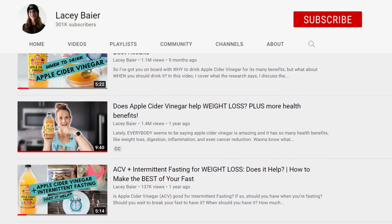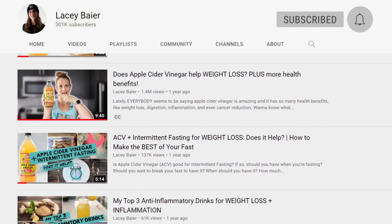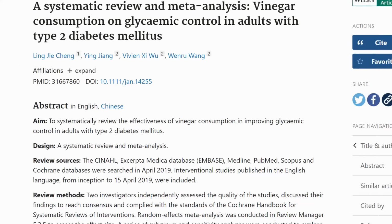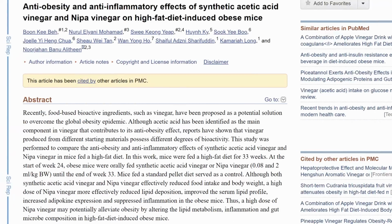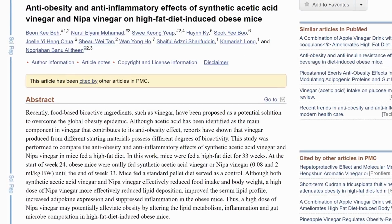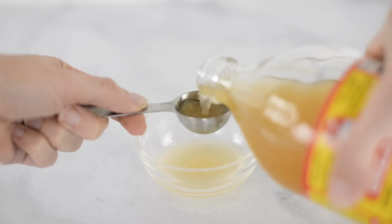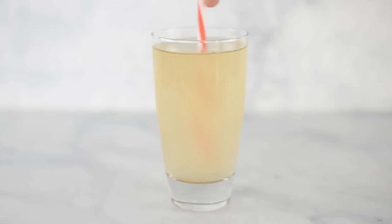Apple cider vinegar, y'all know that I have all these videos on apple cider vinegar and the effectiveness for anti-inflammation. Definitely check those videos out if you're interested. I can link to some below for you. There's some proven research for an abundance of things that apple cider vinegar can do for you, one of which is to help reduce inflammation. You want to aim for no more than 2 tablespoons a day, and you can have that just in a shot, in water, cooked into foods, whatever. Just having that in your daily routine is a great idea.